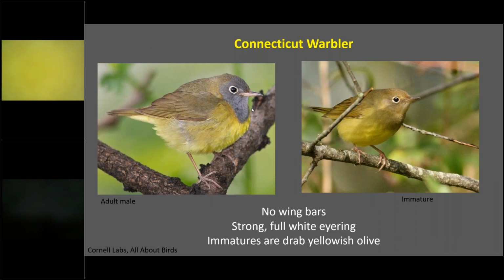Okay, next we have the Connecticut Warbler. Once again, we're in the warblers with no wing bars. Connecticut Warblers have strong, full white eye rings. The adults have the gray head, whereas the immatures are this drab yellowish olive color.